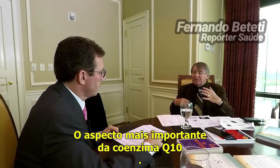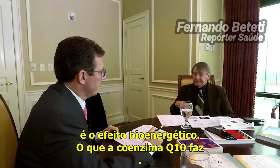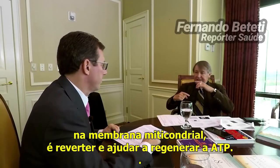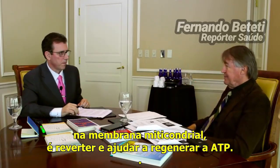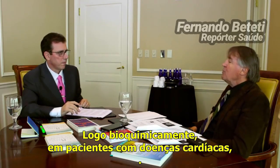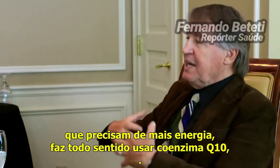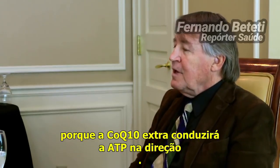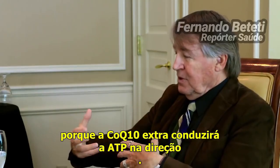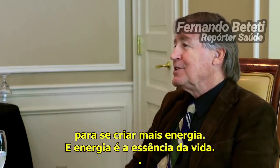The most important aspect of coenzyme Q10 is its bioenergetic effect. What coenzyme Q10 does in the inner mitochondrial membrane is that it turns over and helps to regenerate ATP. So biochemically, in patients with heart disease who need more energy, it makes perfect sense to take CoQ10 because the extra CoQ10 will drive ATP in a direction to create more energy. And energy is the essence of life.